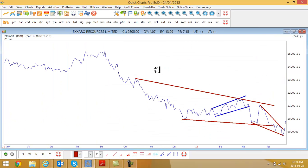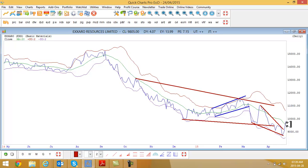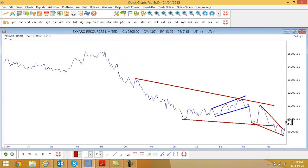Exxaro, as expected, that 91, 92 rand level was broken, and it went back to 98 rand, close to the 100 rand, after the support started to break up. Looking at your Bollinger Bands, just trading above it. Need to see if this could hold, or is just another start of a breakdown.